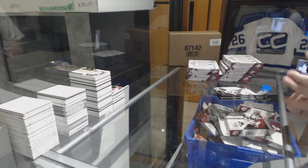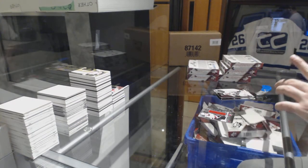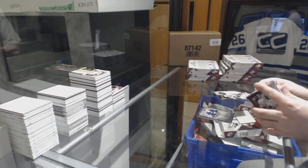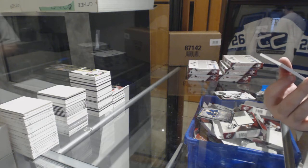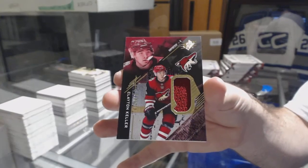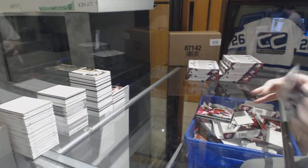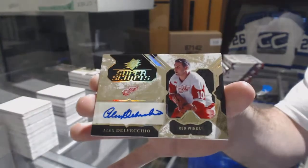Big McAvoy. For the Coyotes, Clayton Keller, Relics jersey to $2.99. For the Buffalo Sabres, $2.99, lustrous rookies, Alex Nylander. For the Coyotes, rookie jersey to 299, Clayton Keller. And for the Red Wings, Super Scripps, Alex Delvecchio.